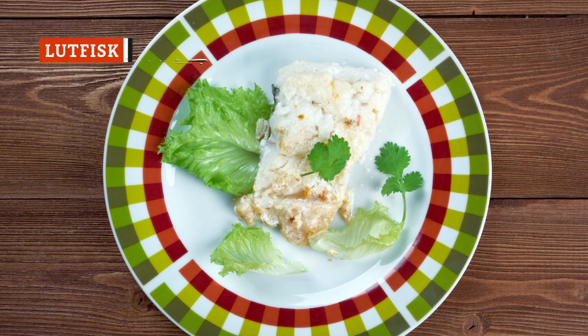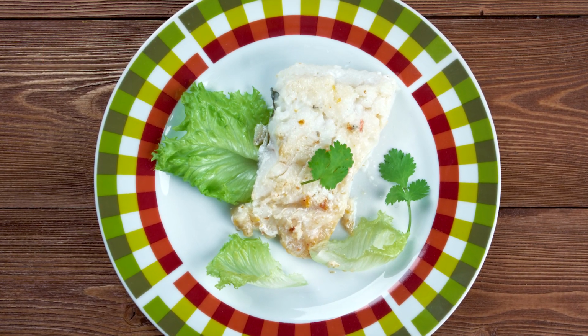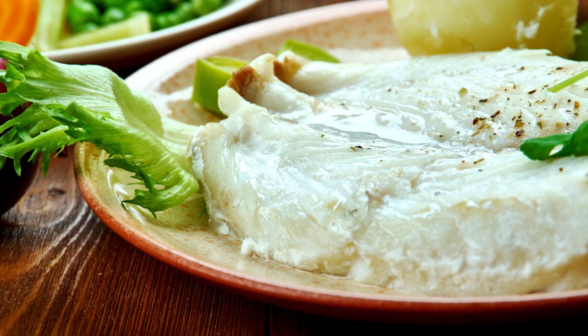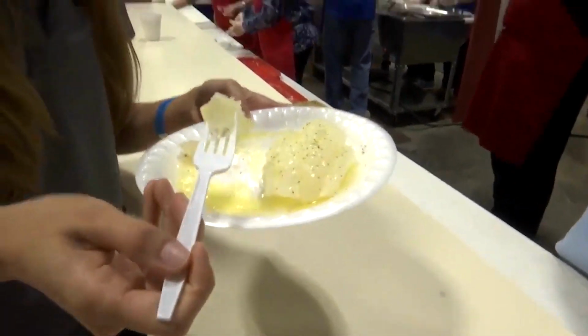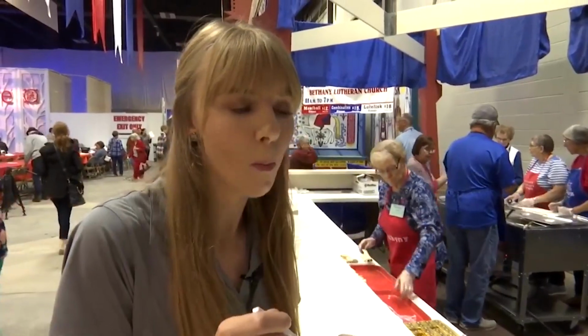Lutfisk is, of course, the almost unbelievably odd dish that's famous, or rather infamous, as a traditional holiday meal in Nordic communities throughout the Midwest. And while Lutfisk's origins clearly lie in Scandinavia, it may actually be more popular with Swedish immigrants and their descendants in the US than with native Swedes, according to Smithsonian.